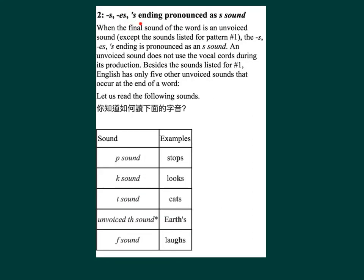Pattern number 2. S, es, apostrophe s ending pronounced as s sound. When the final sound of the word is an unvoiced sound, except the sounds listed for pattern number 1, the s, es, apostrophe s ending is pronounced as an s sound. An unvoiced sound does not use the vocal cords during its production. Besides the sounds listed for pattern number 1, English has only 5 other unvoiced sounds that occur at the end of the word.